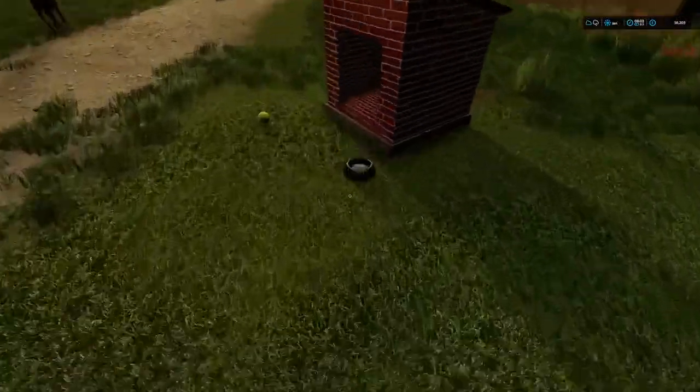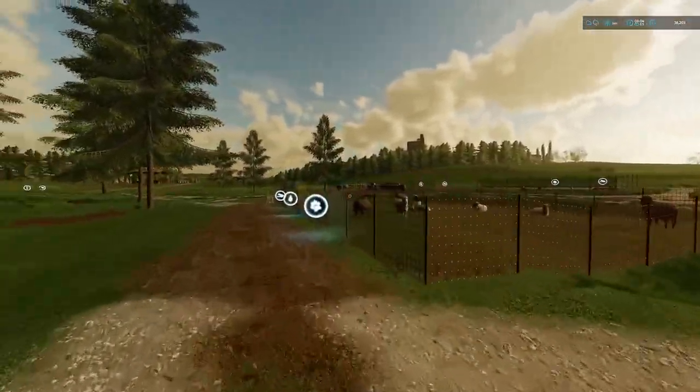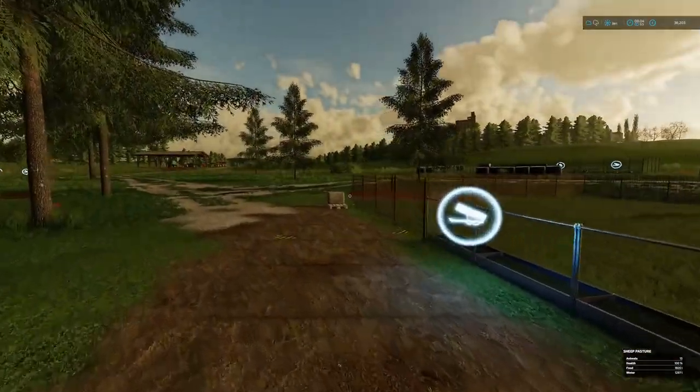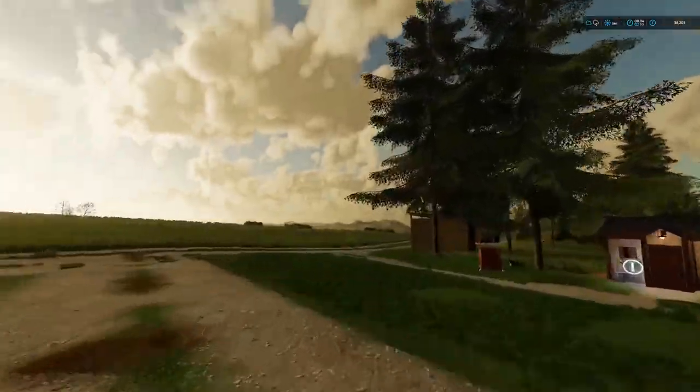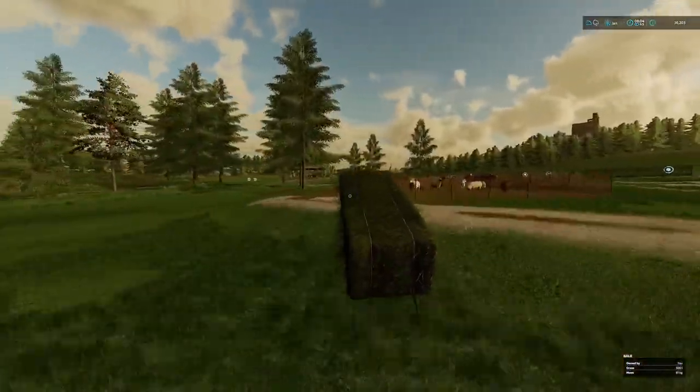It's January on Calmlands, and according to the weather forecast, it looks like there's the threat of snow later today. After feeding Max's breakfast, it was time to check on the sheep and chickens. After feeding the sheep, it was time to sell the last of the silage bales.